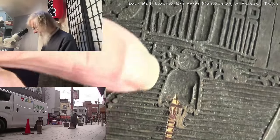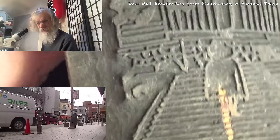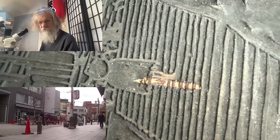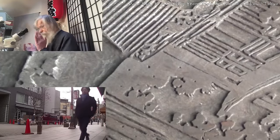It looks wrong here, the angle of the light and shadow. It looks like the ups are down and the downs are up, but it's okay. Done.